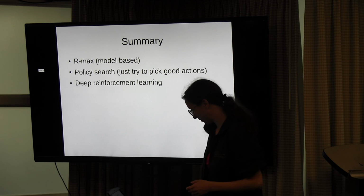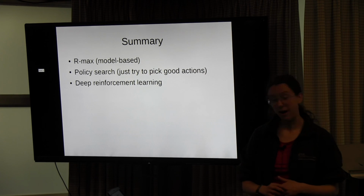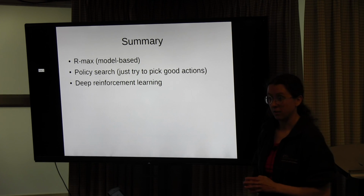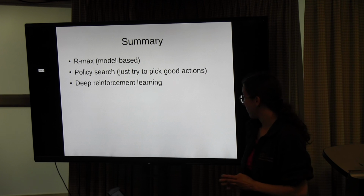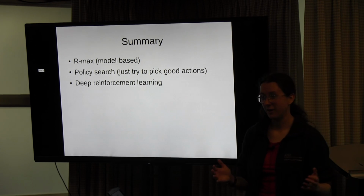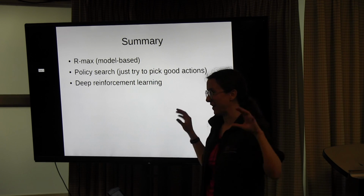To finish up, our summary for today: we did RMax, which is a model-based method. We did policy search, where you just try to pick good actions with this exponential form of the policy distribution. And then we did a fun little diversion into state-of-the-art reinforcement learning and deep reinforcement learning, and how AI is going to take over the world.